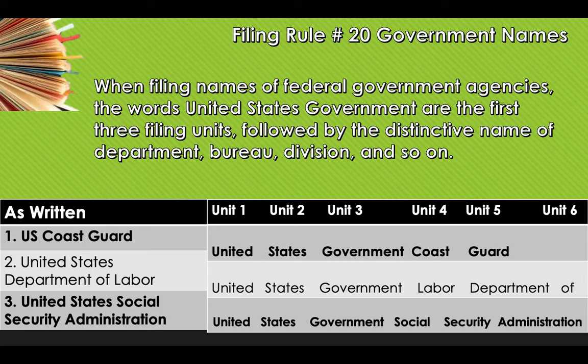Number 3, United States Social Security Administration. As filed, United would be the first filing unit, States the second, Government the third, Social the fourth, Security the fifth, and Administration the sixth.